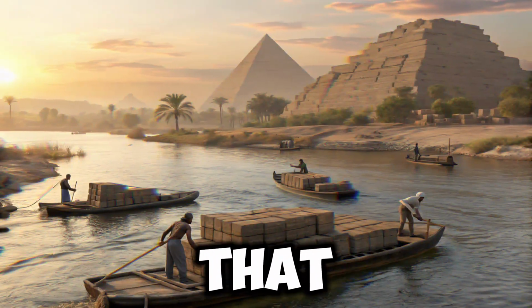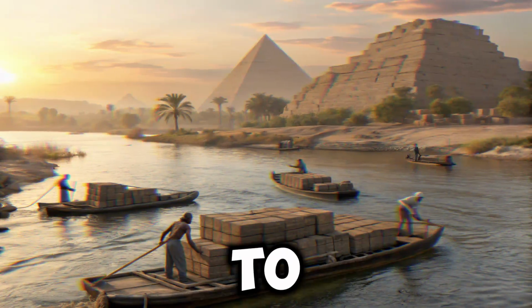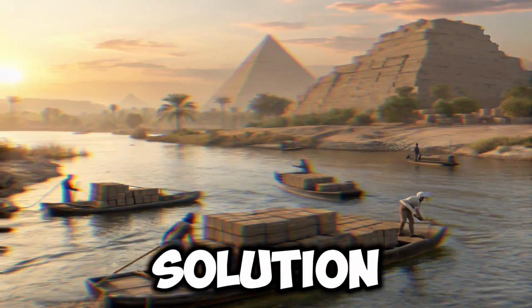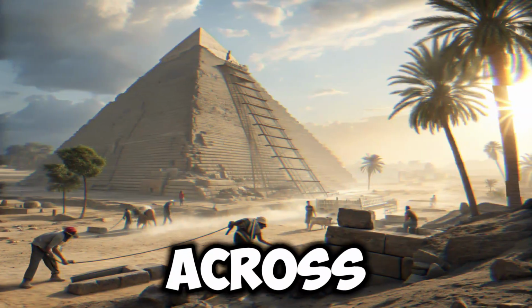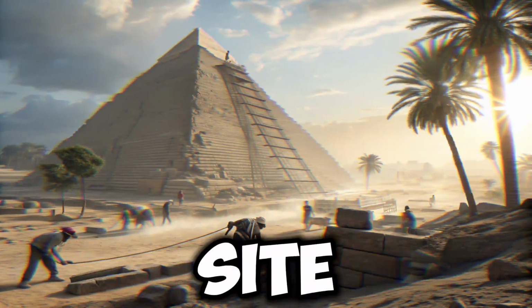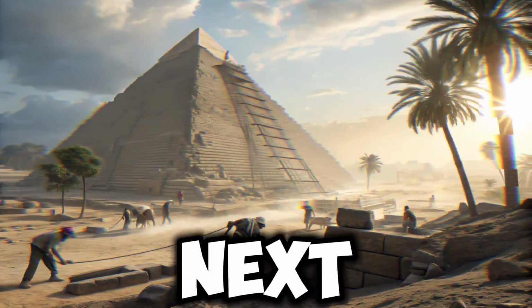Archaeologists explain that, 4,500 years ago, the Nile River flowed much closer to the Giza Plateau. And this was the engineers' first genius solution. They didn't drag stones across the desert. They floated them on wooden boats all the way to the construction site. Slow, steady, but brilliant. From there came the next wonder.